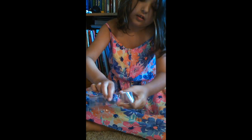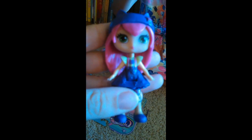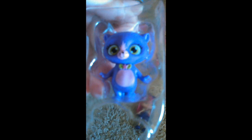Okay, now, here's the doll itself, Hazel. Get her cat out. I'm going to get 7 out. It's her cat. Come on. Ow. Ow. Now, bro. Okay. I guess 7 does not want to come out. The sneaky kitty who doesn't want to come out.